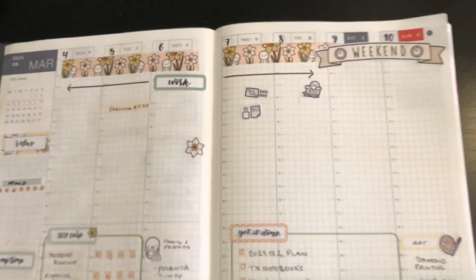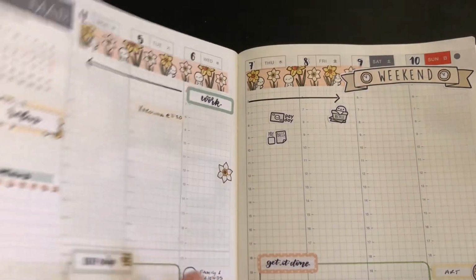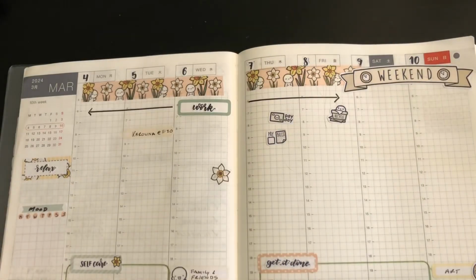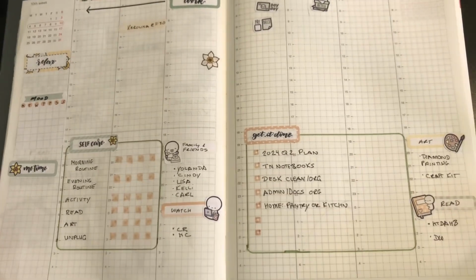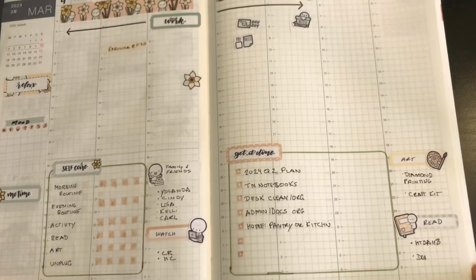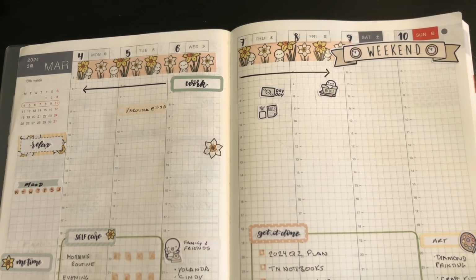And we're back, so I have filled it in. Now the top part looks a little empty because during the day I will document the things that I'm doing, kind of like this. But I think this is a good setup. I've got my list of self-care stuff I want to be mindful of and track, as well as a get it done list and a few other little reminders of things to read and watch.